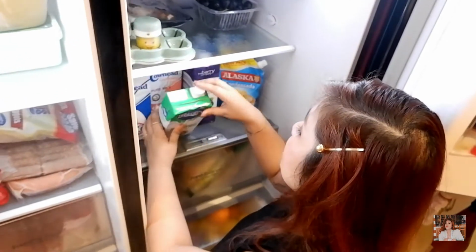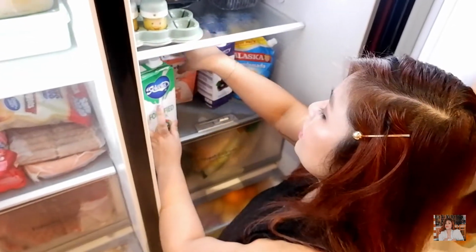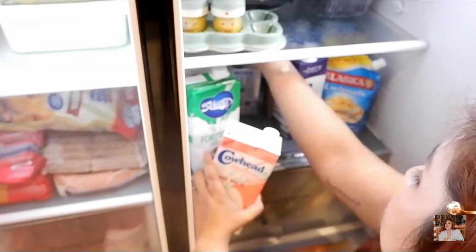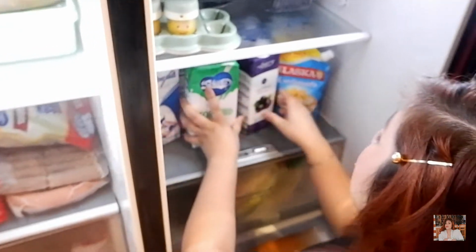So, we have different fresh milk. Tinatry namin yung ibang di pa namin na-try. So, we got this from SNR. We have Arla, Cowhead, and Selecta.